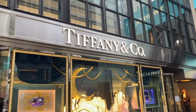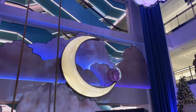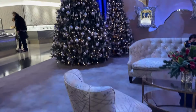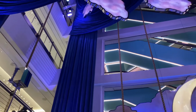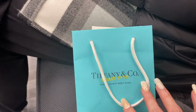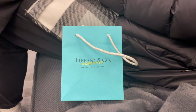Makeshift Tiffany store. How nice is this? It's absolutely stunning. Four floors of Tiffany. Wow. Even the settees and the chairs are really posh. So it had to be done. Richard has treated me to a Tiffany bracelet. I'll show you when I get back to the hotel, because it's all wrapped up now. But that's my Christmas present, so happy Christmas everyone.